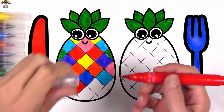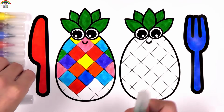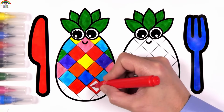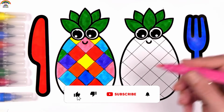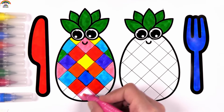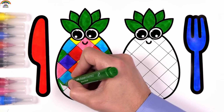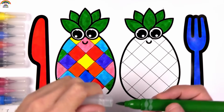Let the page burst with the vibrant red color. Red color. Add a splash of sweetness with the pink color. Pink color. Embrace the freshness of the green color. Green color.